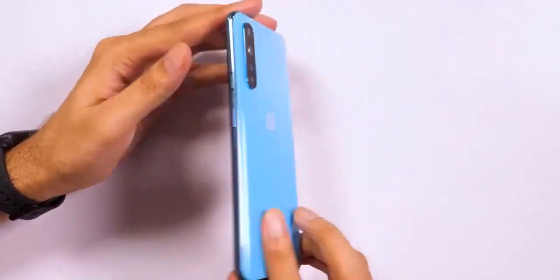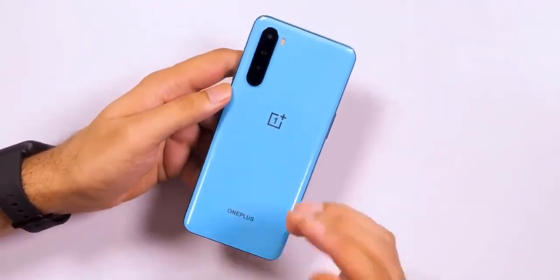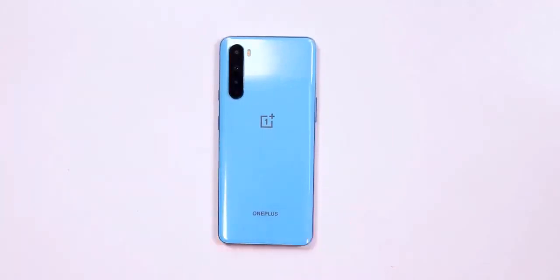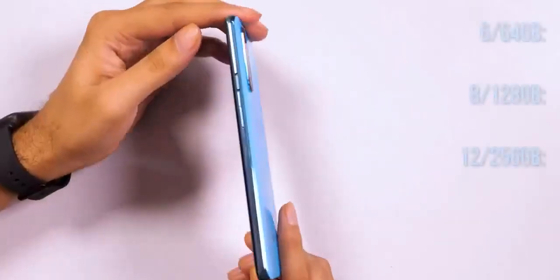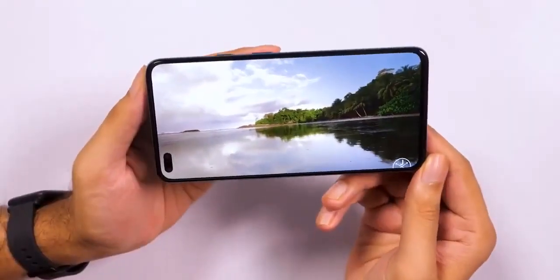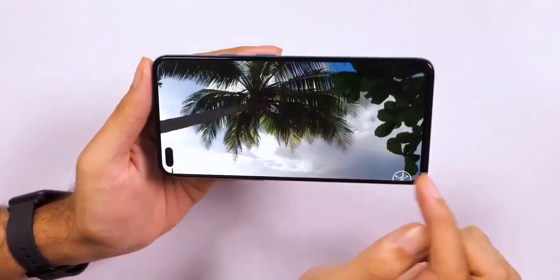We'll put it to the test very shortly, but for now, you should know that the NORD runs Oxygen OS 10.5, based on Android 10, and comes with the staple features like a dark mode, Zen mode, and the usual slew of customization options. Based on our brief usage, we can safely say that the usage does seem pretty smooth, though a verdict on whether the NORD deserves your moolah is a discussion for another day.